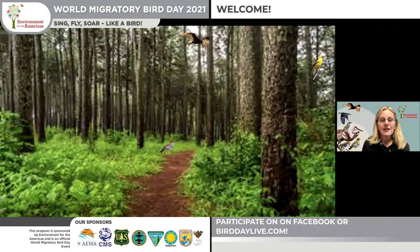This is a bird from the eastern United States that migrates down to Mexico and Central America, and it's a long-distance migratory bird. It's a beautiful bird with what's considered to be one of the most beautiful songs of all the birds that we have. So if you were able to identify this bird, again, good job.